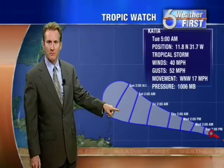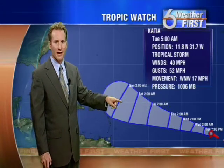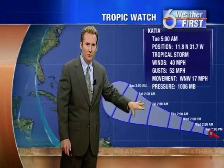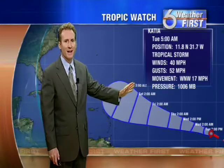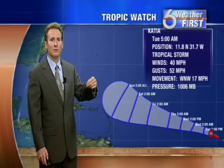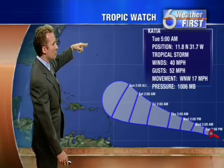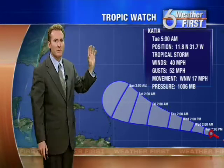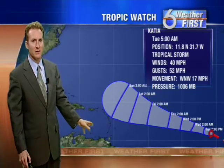This could become a major hurricane. We're talking about a Category 3 hurricane within a couple of days because it's going to move over some very warm waters and the upper level wind shear is not as great over here. I've looked at some long-range computer models. There is a trough that could pick this thing up and usher it off towards the north, so it may not even get anywhere near the United States.